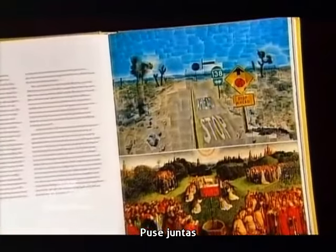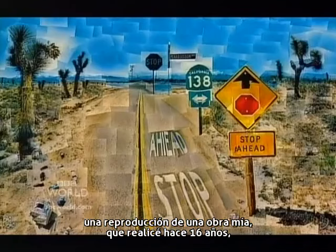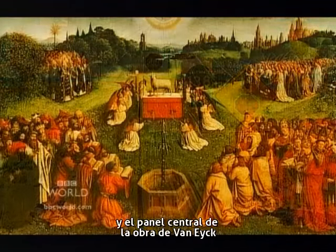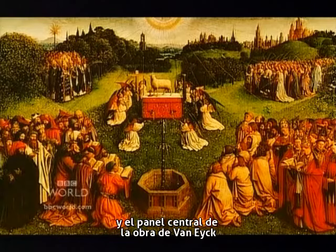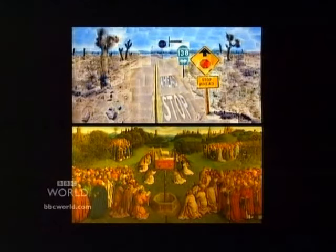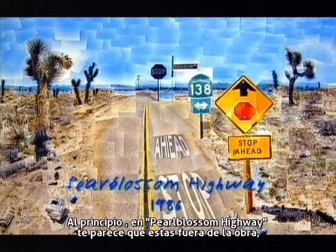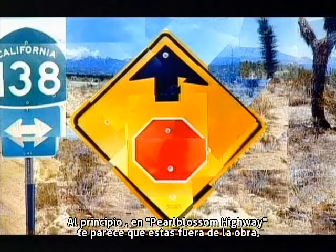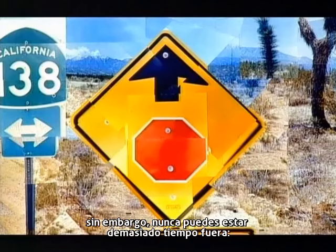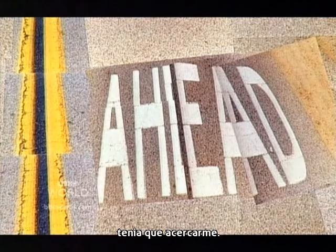I've just put together a reproduction of a desert high road I'd done 16 years ago, and I put it next to the center panel here. And I immediately saw there must be similar principles at work here. In the Pueblos of Highway, it looks as though you're stood outside the picture at first. But you don't remain outside very long, because actually I was never stood outside any area. You were close to everything.